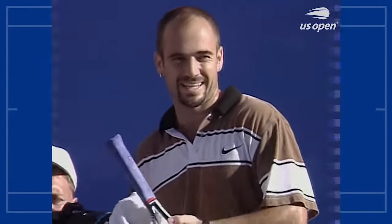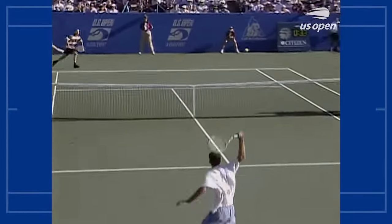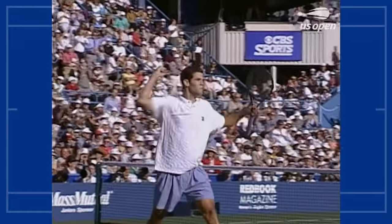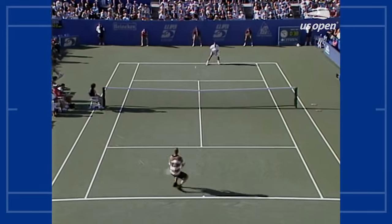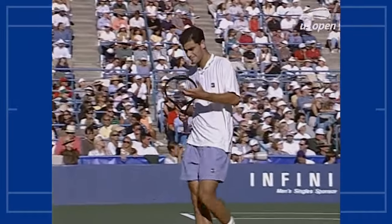That was a New York street point. That's got to be one of the best points in the backcourt I've ever seen in my life, right here on set point. What a way to end it right there. I think he hit the bus. Stave dive by Sampras.